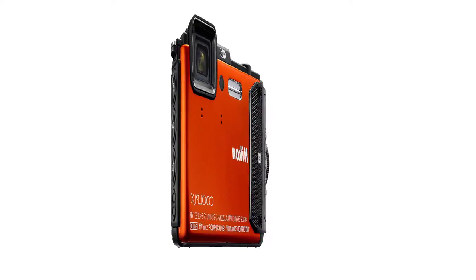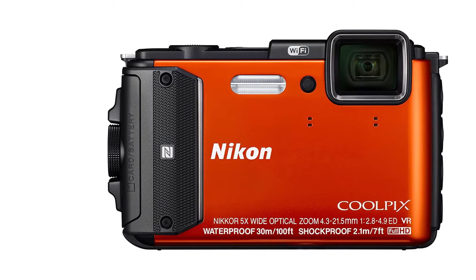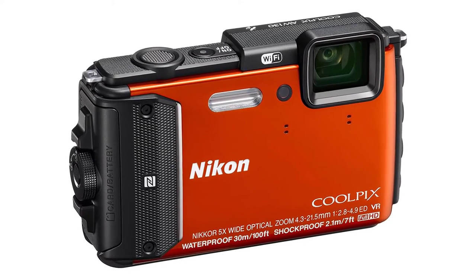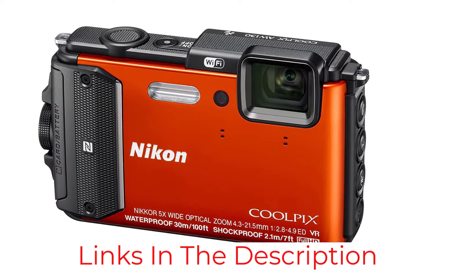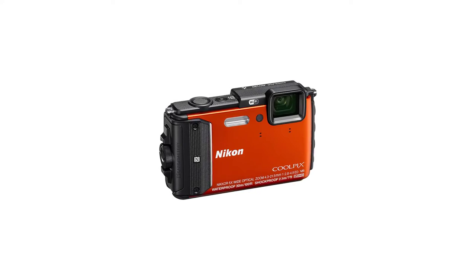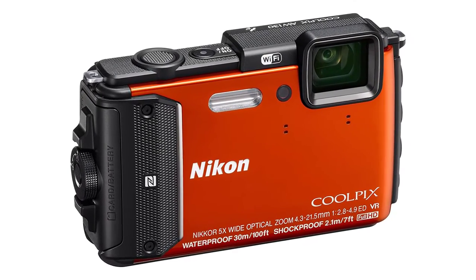The interior has a lot to offer as well, including a 16-megapixel, 1/2.3-inch sensor behind a 5x zoom 4.3 to 21.5mm, 24 to 120mm full-frame equivalent, f/2.8-4.9 lens. Like most underwater cameras, it performs best in bright light. The smaller sensor means more noise than most interchangeable lens cameras will produce, but most adventure seekers won't find it to be a deal-breaker. We also like that GPS is included in the AW130, which lets you track the location where each photo was taken. After you're done shooting, connect via the device's Wi-Fi to upload your favorites to your smartphone or another device.